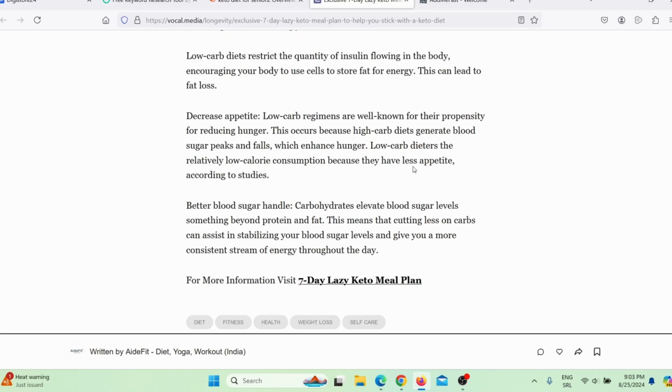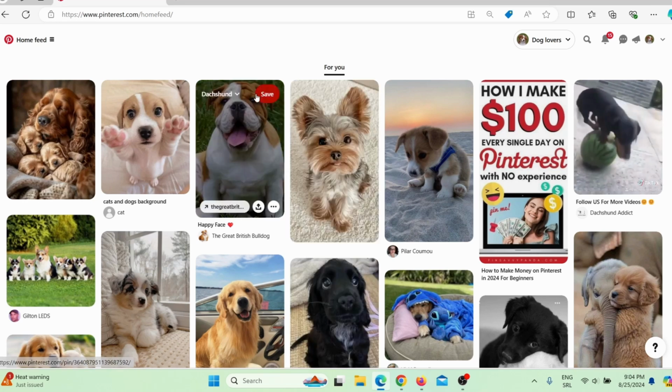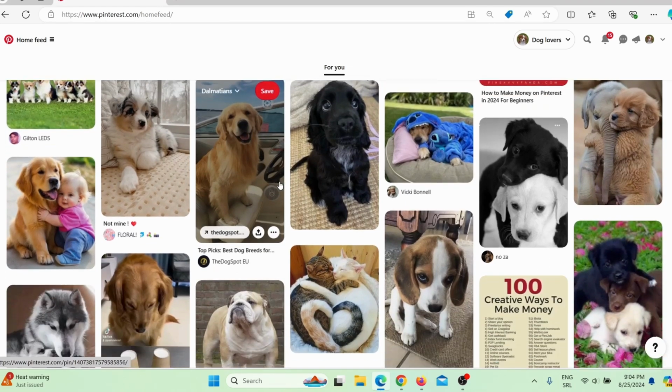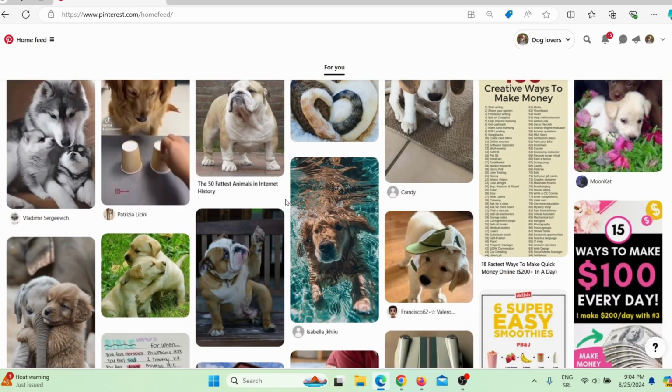But in order to push this article a bit at the beginning, you need to start driving traffic by yourself. So what you can do is go on Pinterest, for example, or Twitter or Facebook or whatever, and publish that article there. But that pin by itself probably won't get any traffic. So you need to give it a push, okay?